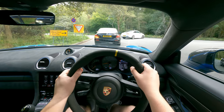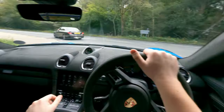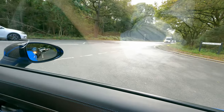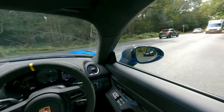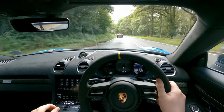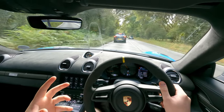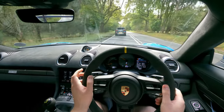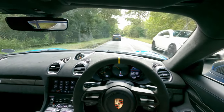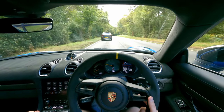I'm gonna turn right here. Hopefully not stay for too long. This area is always built up with traffic. But it's going right. What a machine! What a machine! I hope that my excitement comes across on camera because I am so bloody excited to be driving this thing.